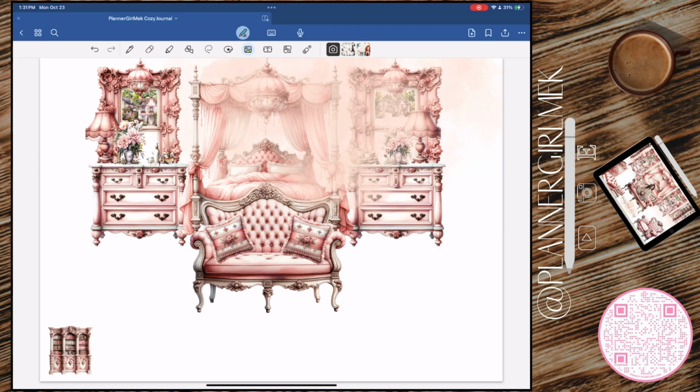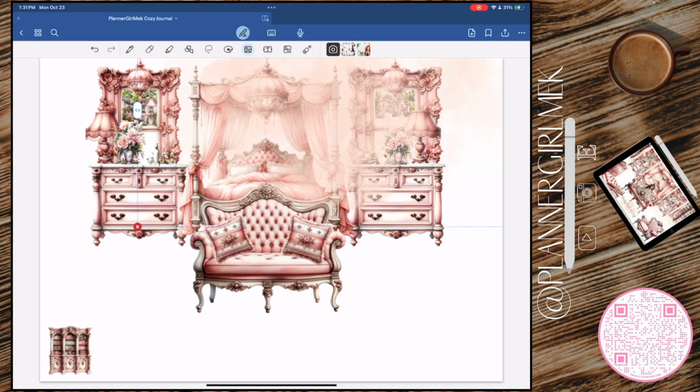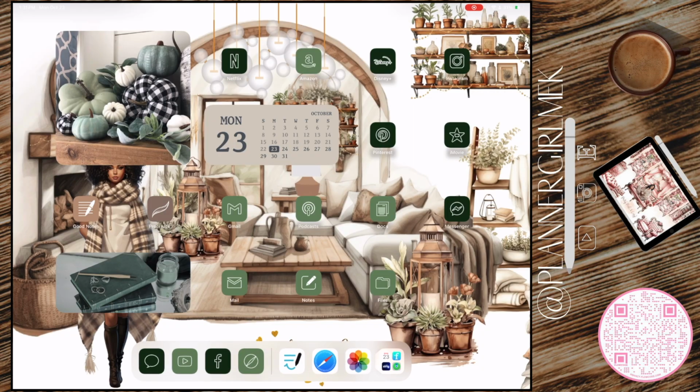So, I've had several people request longer videos, so that's why this one is a little bit longer. Not too crazy, but it's a little bit longer. So here I am taking a peach paint splash. And Goodnotes was freezing, so you might see me shake the screen a little bit. But I was taking that peach paint splash to put in the background.